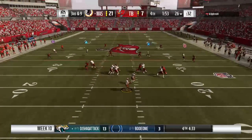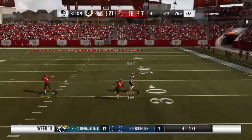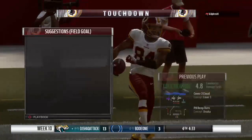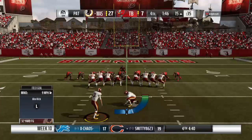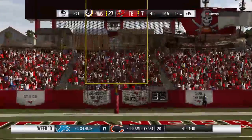Off the play fake. Knight. He'll rifle this one deep right side. And that's caught inside the 30. Touchdown, Washington. A big play there. His 5th touchdown now on the year. And the Redskins find a way to stretch their lead.